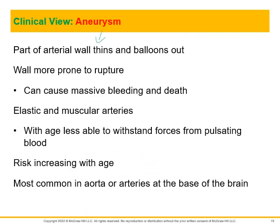Sometimes we can have aneurysms where part of the arterial wall is going to thin and balloon out, and these are prone to rupture. This can cause massive bleeding. Obviously, you can imagine if you ruptured your aorta, you're not having enough blood flow to the area, right? So elastic and muscular arteries with age, they're less able to stand those forces. So your blood pressure increases as you get older, and that's pushing on the inside of the muscular and elastic arteries. So basically, as you get older, it's more common to see aorta or arteries at the base of the brain that can have these thinning, ballooning walls that are prone to rupture.